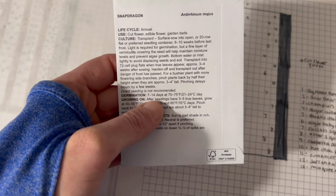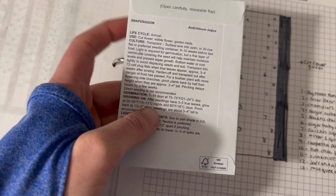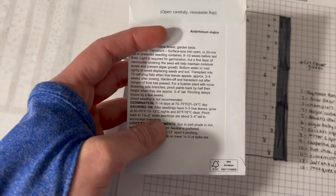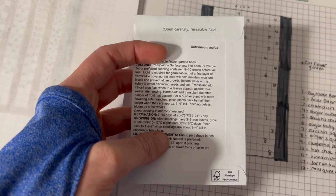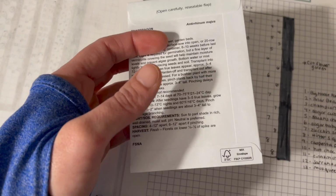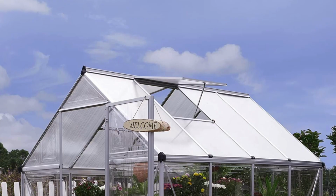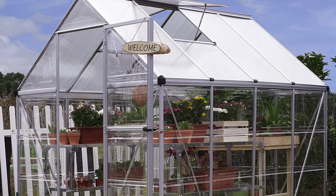The other thing that we started to look at too was when we were going to start actually getting all of the different seeds started. We didn't have time today to jump in and work on building the new grow light system that we got. We had gotten a tower. It's got 5 shelves with grow lights. And then the new outdoor greenhouse is coming. It looks like it's supposed to arrive this weekend.